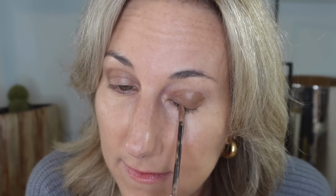So I am just going to kind of pat this in where I want. Isn't that so pretty? Do this on the other eye. Placing the product first, and then I'm just kind of going in with my brush and softening the edges.